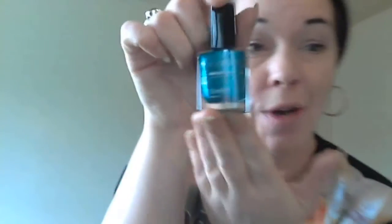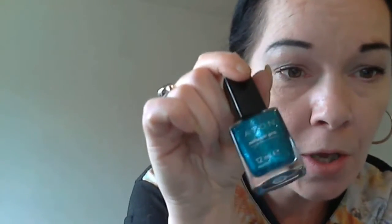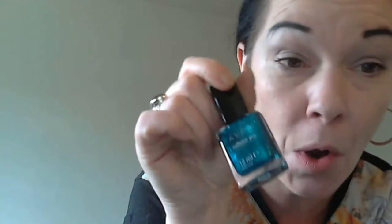But as I've already said, you'll get to see more of that and a little bit more. But I have really, really loved this. I think I paid $2.99 from Avon for it. Obviously, it's not the kind of colour nail varnish that you can wear every day. How I manage to get away with the colours I do at work, I don't know. I just do. But this is absolutely gorgeous.